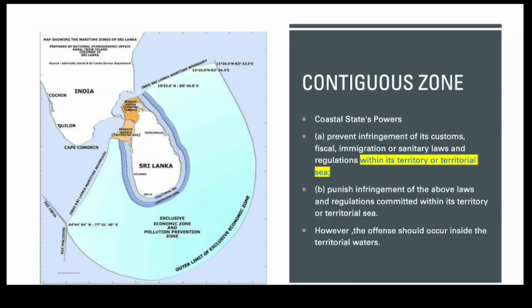Any violation of our customs can be prevented. Financial dealings, maybe. Some countries set up ships that take part in illegal cash transactions out of the country, to stay out of the tax zone of the country. To prevent it, we have the power. And yes, illegal migration out of Sri Lanka, and sometimes into the country also, is an issue.